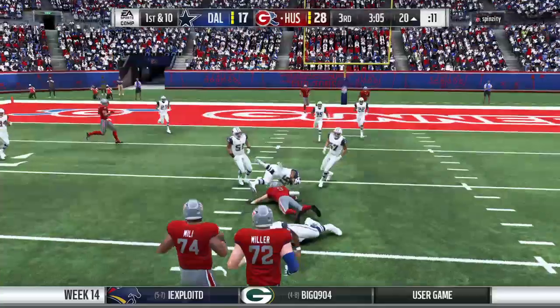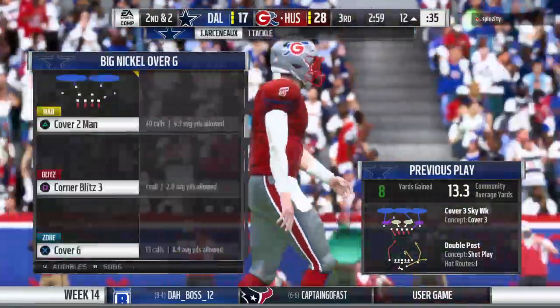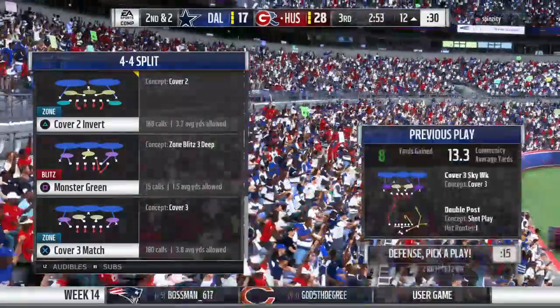Stepping up, he'll try and run. He'll get 8 on the scramble there. It'll be 2nd and a couple. Now, that was not a bad scramble there on 1st down. He didn't force it, nor did he throw it away. He was able to take off, and now he made it a very manageable 2nd and short.